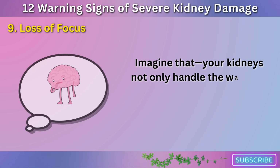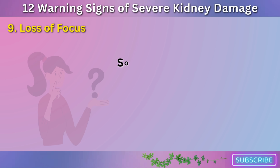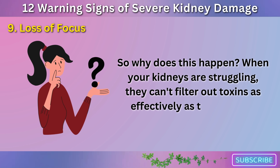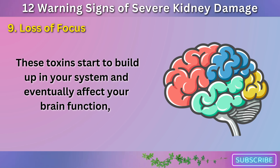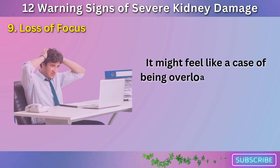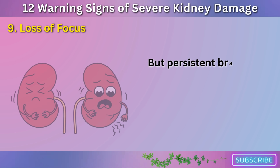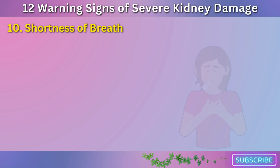Imagine that: your kidneys not only handle the waste in your blood but also impact your mental clarity. So why does this happen? When your kidneys are struggling, they can't filter out toxins as effectively as they should. These toxins start to build up in your system and eventually affect your brain function, leading to that frustrating sense of mental sluggishness and confusion. It might feel like a case of being overloaded with work or just having one of those off days, but persistent brain fog can be a red flag that your kidneys need some serious attention.